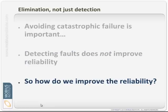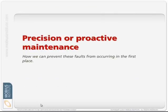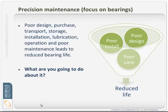So, how do we improve the reliability of the bearings? Well, that's where this precision or proactive maintenance comes into it. Techniques that can actively reduce the likelihood of bearing failures, thus improving their reliability.